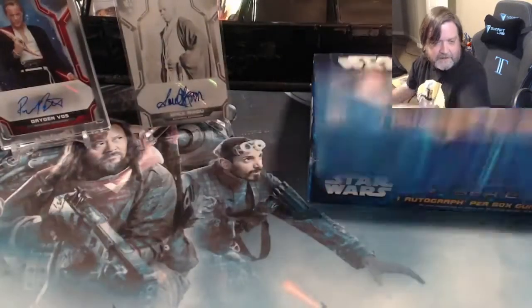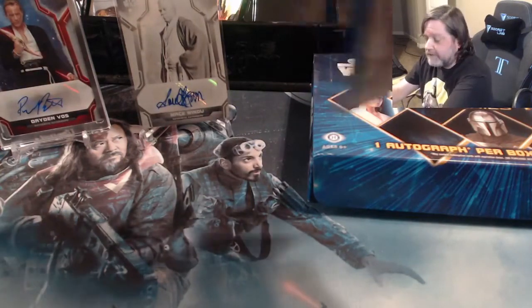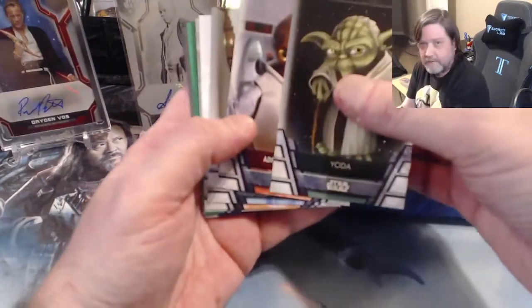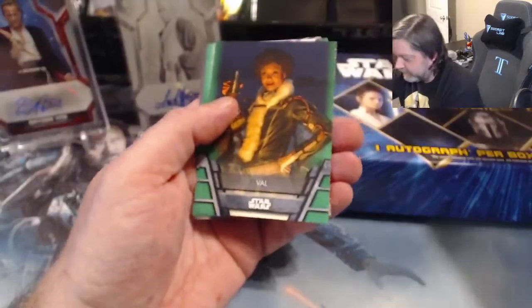Mine weren't turned around, I had no idea. Oh, they weren't? Okay. This is all I've opened so far, and the boxes I did last night had no short prints. The ones from today were turned around. So maybe they all aren't.